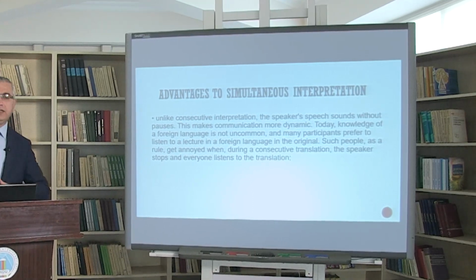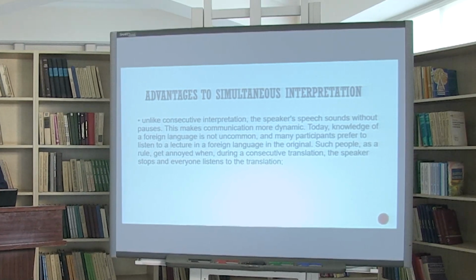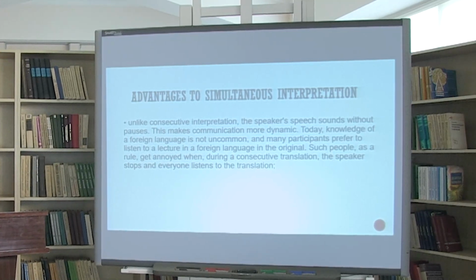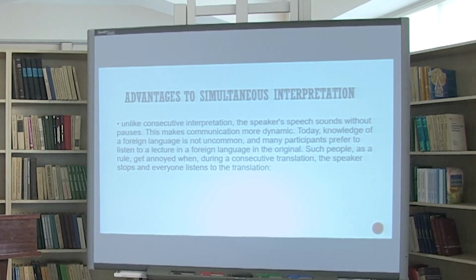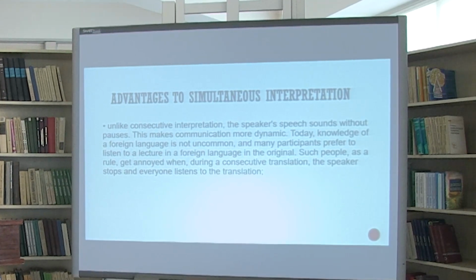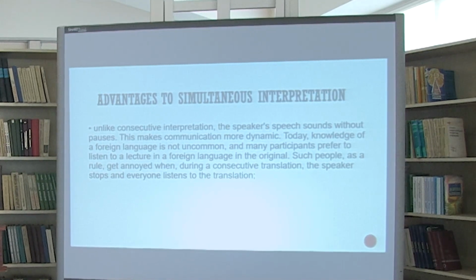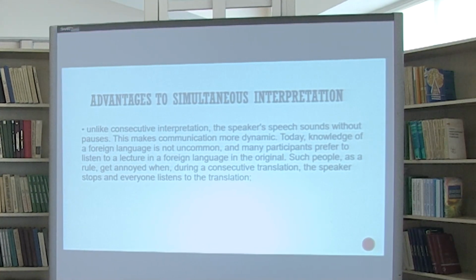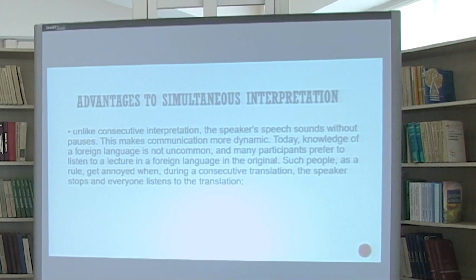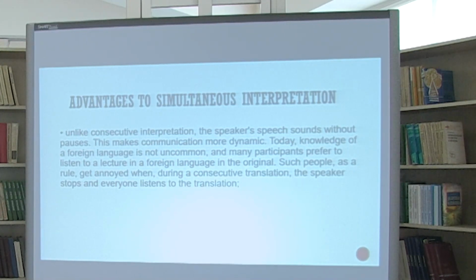Of course, English has become a global language, so people prefer to learn it first. So, of course, we know that the language of most conferences is English. In the conference, there are lots of people who know English, so they prefer to listen to it in English, not to the original speaker. So that's why the speaker stops and people listen to the translator who speaks in English.